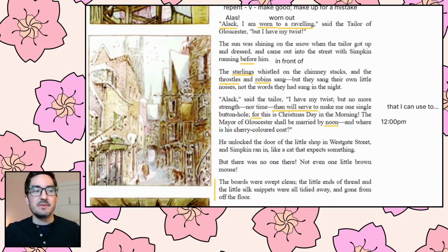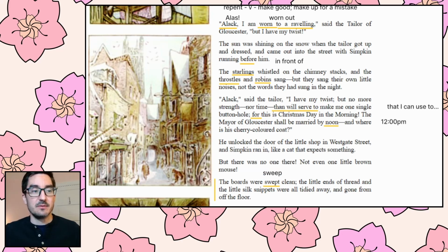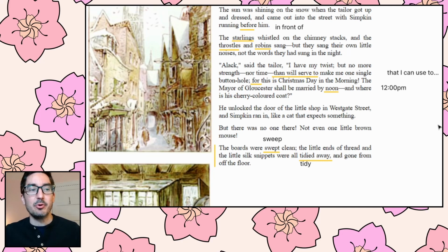So everything's clean. Swept clean means someone swept with a broom. So swept is the past tense of sweep. You sweep the floor or sweep the boards here. The little ends of thread and little silk snippets, little pieces, were all tidied away. Tidy means clean. And so you could use tidy as a verb and say they cleaned it up and put it away. Okay? So everything's clean. There are no people, no mice, nothing around.